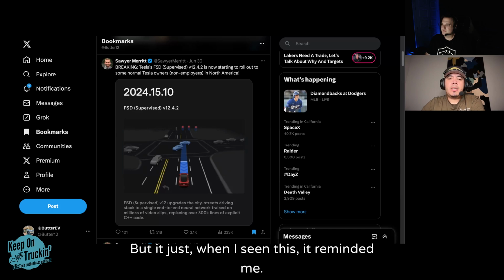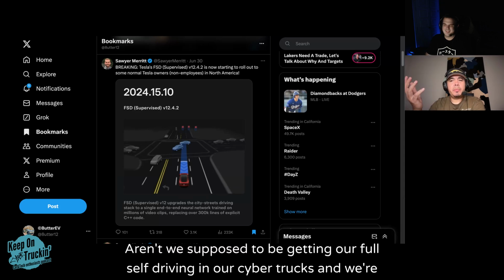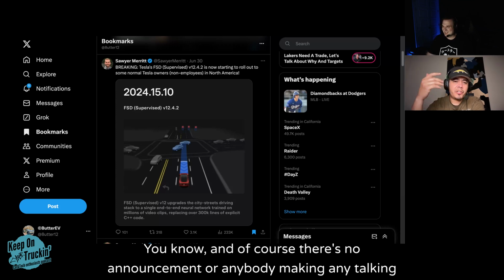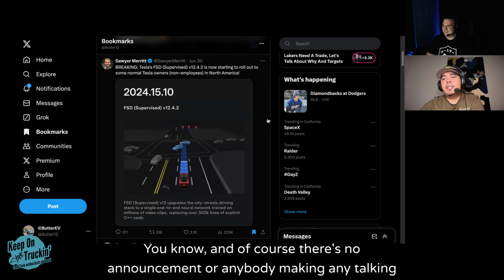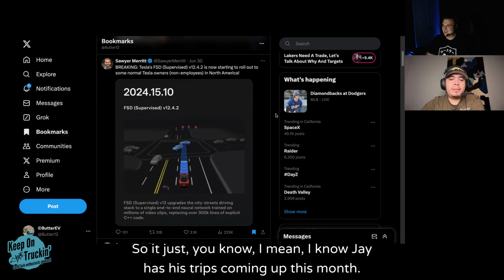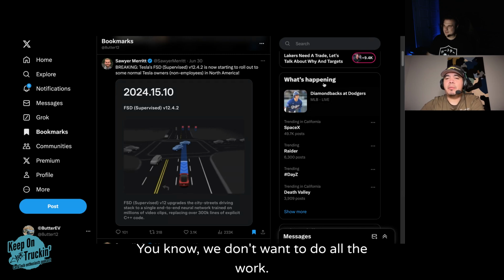But when I saw this, it reminded me, aren't we supposed to be getting our full self-driving in our Cybertrucks? And we're already in July. What happened there? And of course, there's no announcement or anybody talking about that. I know Jay has his trips coming up this month. I have a trip coming up this month. We want the car to do some work for us. We don't want to do all the work.